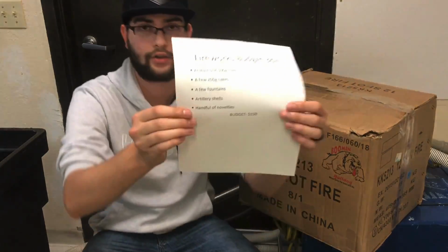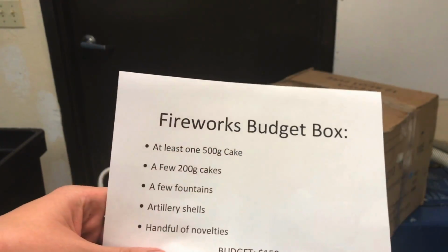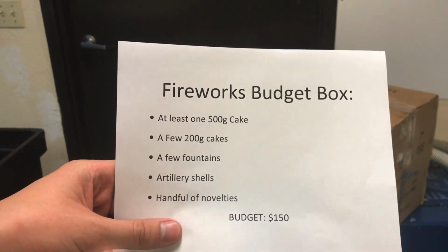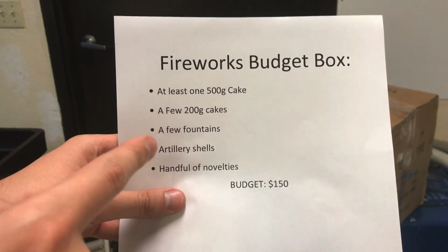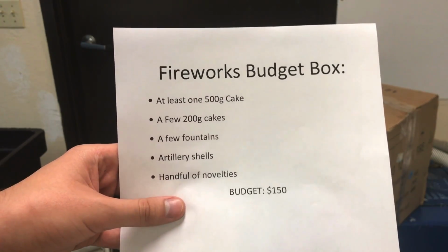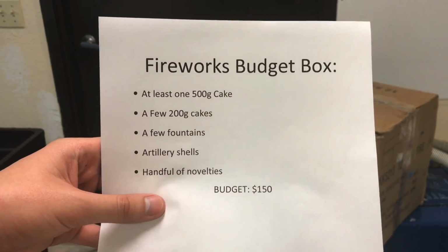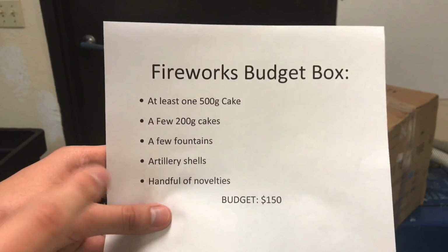So what I've done is I've created this little list here, and I'll show you up close so you guys can see it. And you can see I just titled it Fireworks Budget Box. There is actually science to this technique here, and we are gonna break it down. Save a lot of money and get more fireworks. So this is what I put on the list. It might look kind of random, and that's okay. I'm gonna break down why I chose to submit it like this.